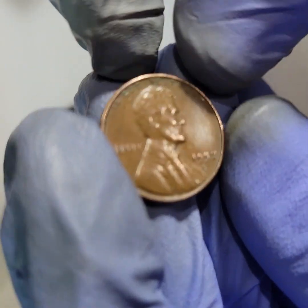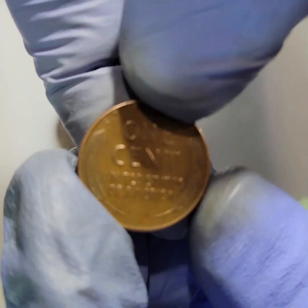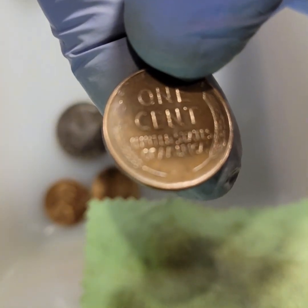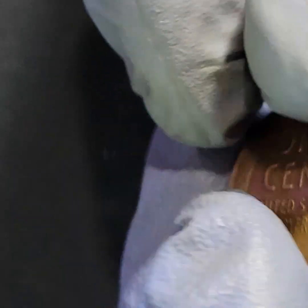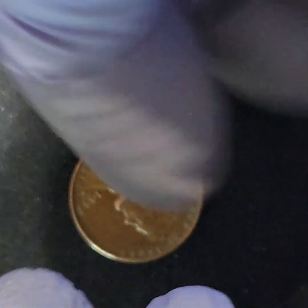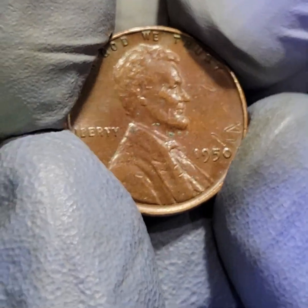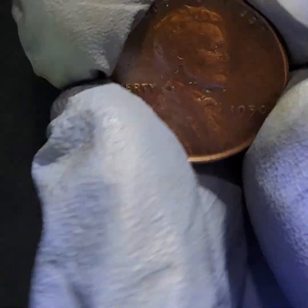Here's the successfully cleaned pennies. I don't know why it's not staying in focus for. Let me go closer. Maybe that's it. Okay. Let me move this. Let me move the tray out. So we have 3 successfully cleaned pennies. Beautiful. I mean, they look beautiful. Obviously, they're still wet looking from me just cleaning them.